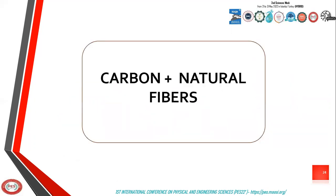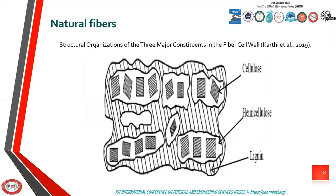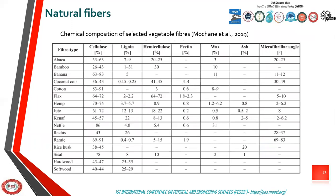Now let's move to the carbon natural fibers. Natural fibers can be classified into three categories: animal, mineral, and plant fibers. The focus in this presentation will be on plant fibers, or the so-called cellulose fibers. These natural fibers are mainly composed of cellulose, hemicellulose, pectin, lignin, and some other extractives. The chemical composition relies on the fiber source, as shown in the table, like abaca, bamboo, banana, cotton, flax, hemp, and it varies with different types, even if they are from the same family or type.